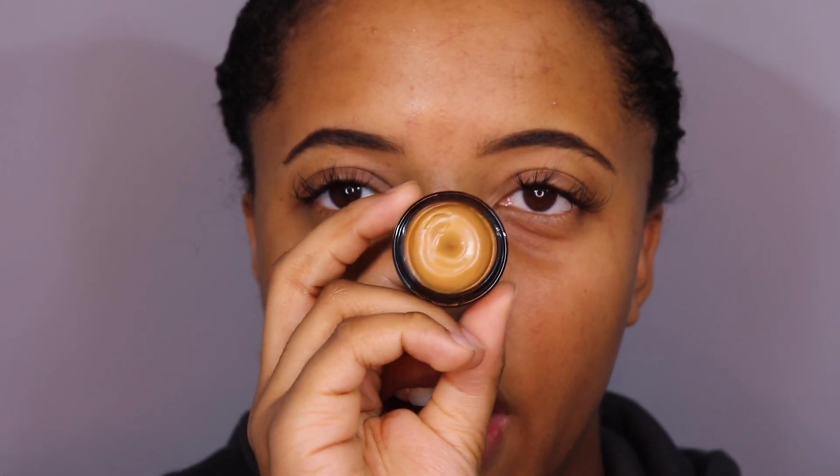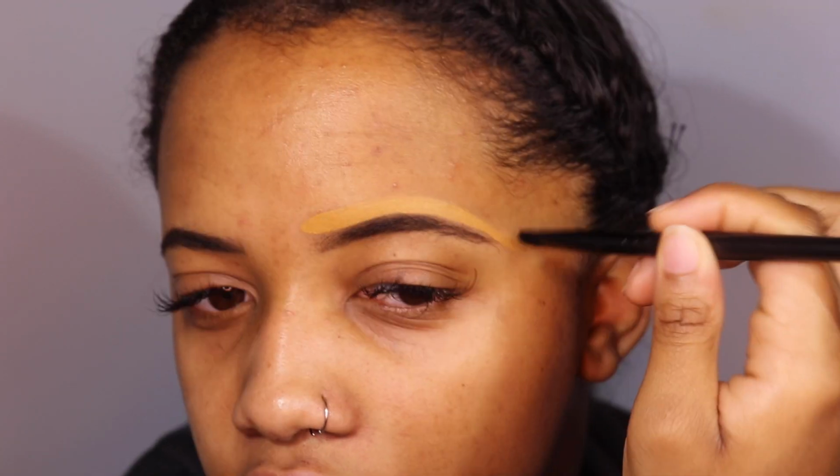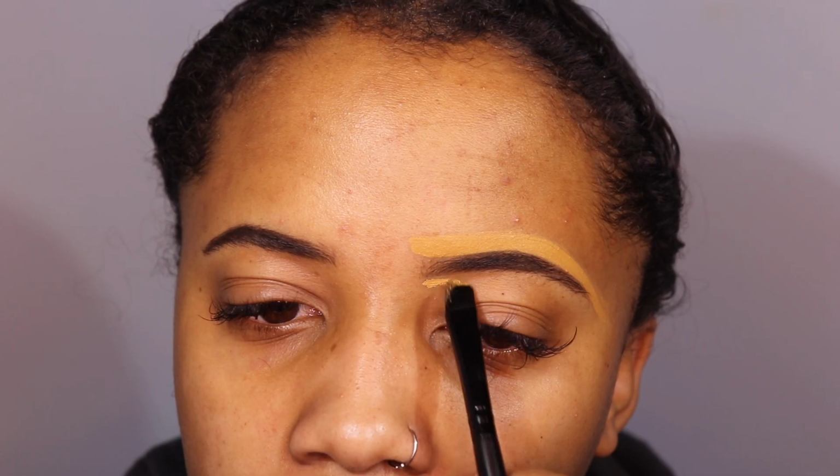You get so much product. This is a really big pot, and then that is just the color, so I really think I'm gonna end up liking this. I have been really liking a more dense flat concealer brush to carve out my brows. This is so creamy. A little product definitely went a long way. Usually I find myself dipping into my concealer multiple times.